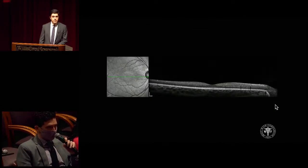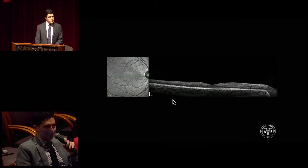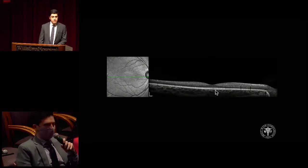This looks like an EDI OCT horizontal raster through the right eye. The IR reflectance looks grossly normal. And then the scan itself shows very well preserved lamination patterns throughout, good outer retinal lamination, and the choroid looks of normal thickness.